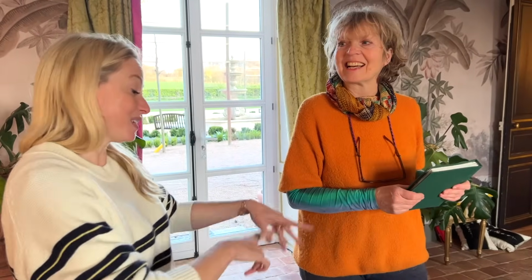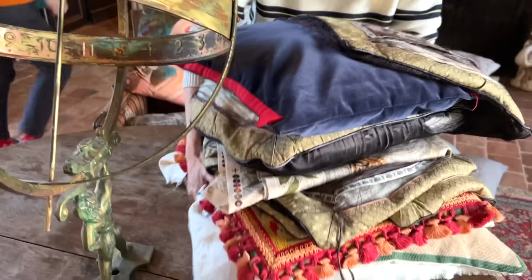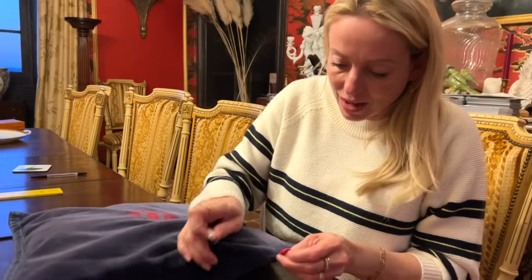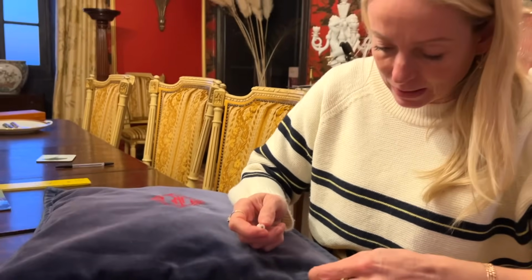Well, thank you for showing us that. That was nice, and I would like to sit and look at that for hours, but we have to start working because we have this pile, and we've left it a bit late. So many things happened today that we just couldn't get back to the cushions. I'm on just the last couple of stitches here. Oh, there we go. That was a lot easier than I thought at the end.